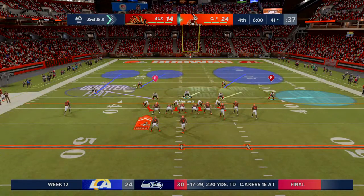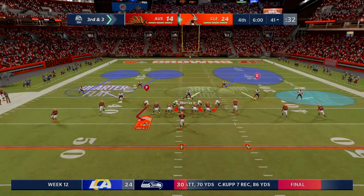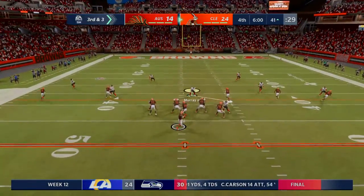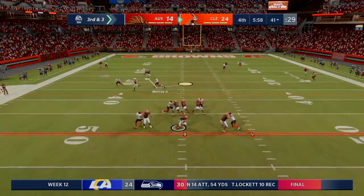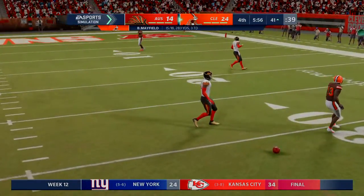And we're back now here in Cleveland. It's the Browns football, and they've got the lead here as we start quarter number 4. 3rd and short yardage. Mayfield. And the throw there going to be incomplete.